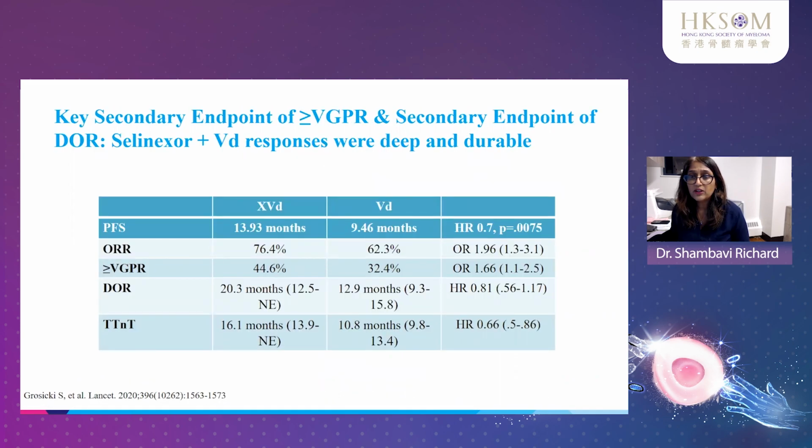Endpoints included VGPR or better, duration of response, and time to next treatment. From this table, you can see the overall response rate was 76.4% for XVD versus 62.3% for VD for an odds ratio of 1.96. VGPR or better was 44.6% versus 32.4%, odds ratio was 1.66. The median duration of response was 20.3 months for XVD versus 12.9 months. Hazard ratio was 0.81. And time to next treatment was 16.1 months for XVD and 10.8 months for VD. Hazard ratio was 0.66. Time to response was again short at about 1 month for the XVD arm.